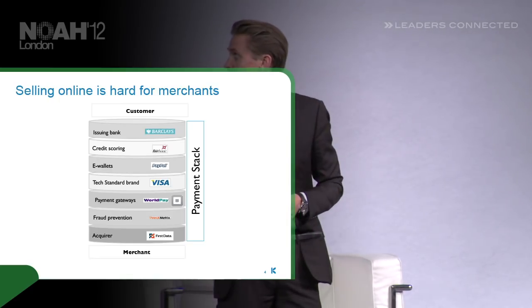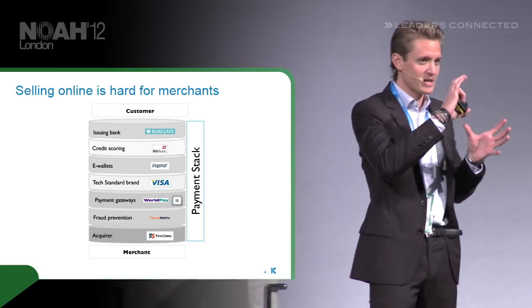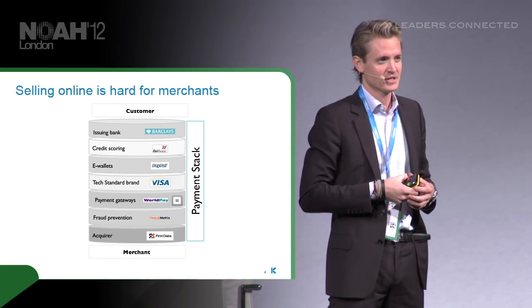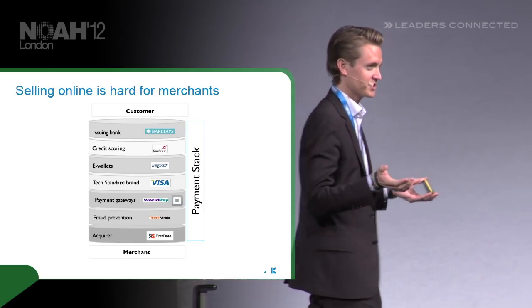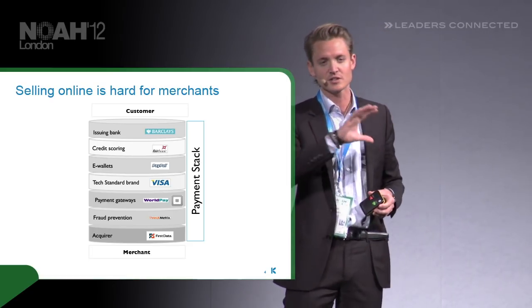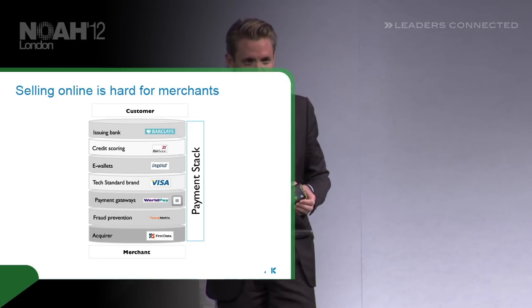And the reason for this is that the payment stack for a credit card transaction is quite complex. There are a lot of people sharing in this revenue. And hence, changing things here is very, very difficult, because it's all based on the Visa, MasterCard infrastructure.